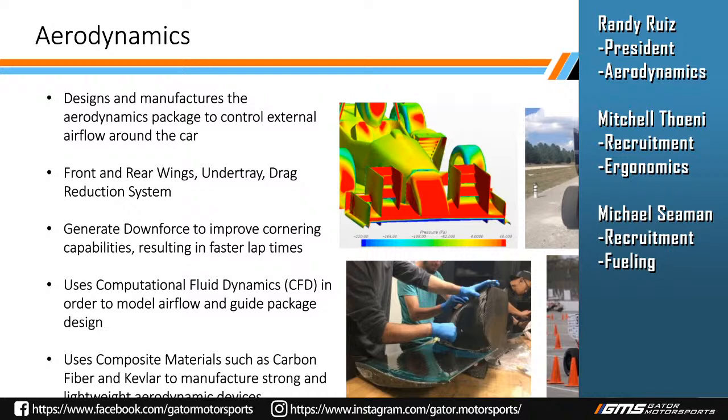So Aerodynamics is in charge of designing and manufacturing the aero package to control external airflow around the car. They do the front and rear wings, the under tray, and DRS that was mentioned earlier. We generate downforce to improve cornering capabilities, and that results in faster lap times. Aero uses CFD software to model airflow and guide the package design. And for manufacturing, they use composite materials like carbon fiber, Kevlar, and other materials to manufacture strong and lightweight aero devices. Yeah, and just in case anybody's curious, we use Star CCM as our CFD program of choice for Aerodynamics.